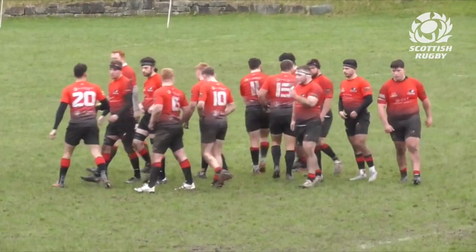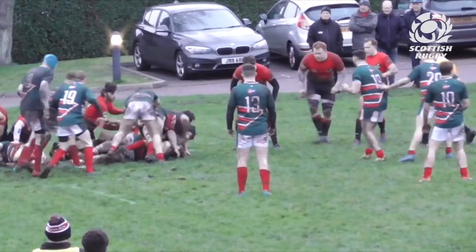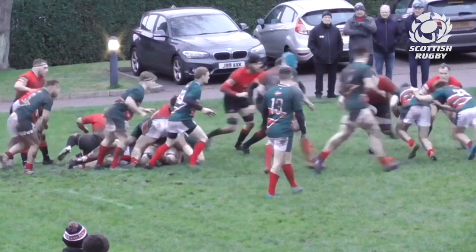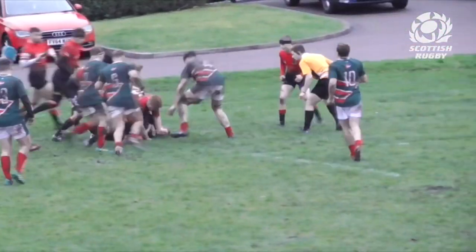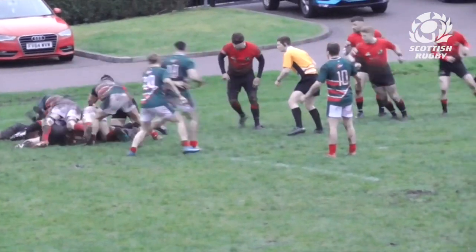Into the second half, and frustrations began to boil over for the home side, Matthew Stewart going to the bin for a high tackle. GHA finished off the tie in the final 10 minutes when Scott Palmeridge burrowed over.